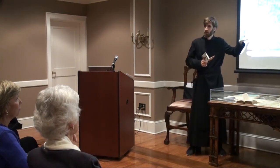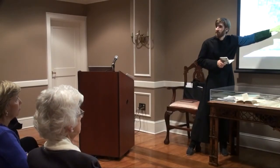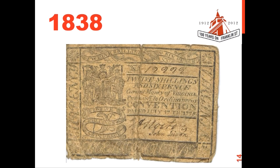If you've heard of a continental note, it became notorious after the Revolutionary War for being worthless. This was the Virginia version of that. And you can see it's number 19,999, kind of a cool number. But passed by Act in July 17th, 1775. So it's a nice little gem that somebody decided to contribute.